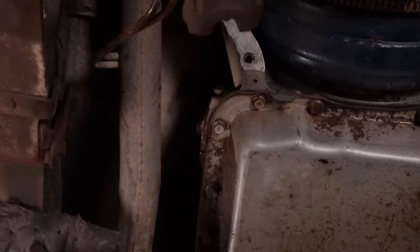Time for the water pump. Then we can start installing the rest of the accessories one at a time. Another great thing about this kit is that it's compact and doesn't take up a bunch of room in your engine bay. All right, well, that looks really nice.